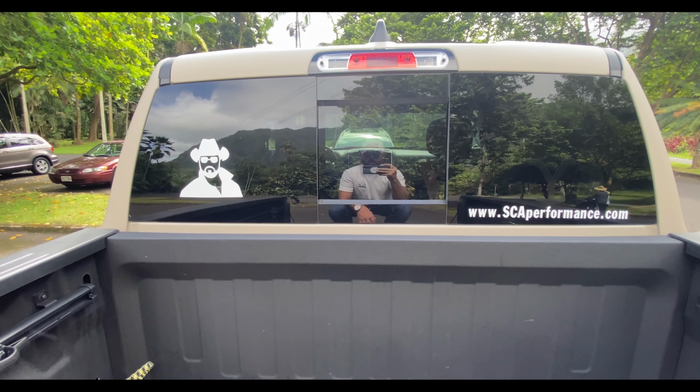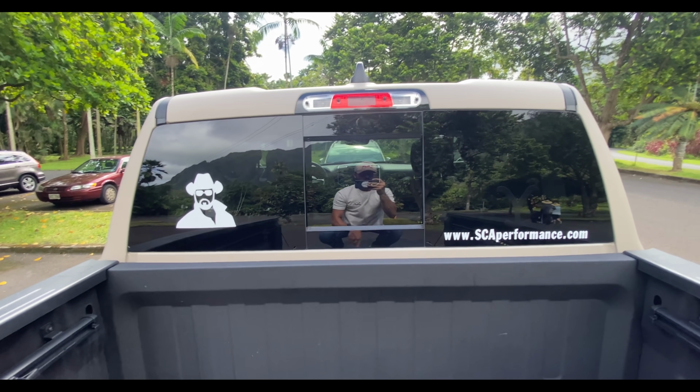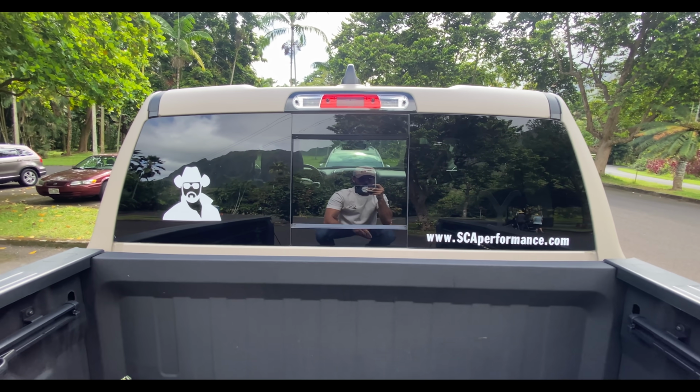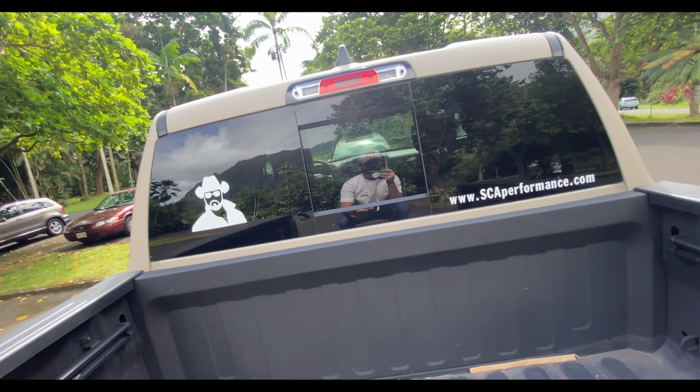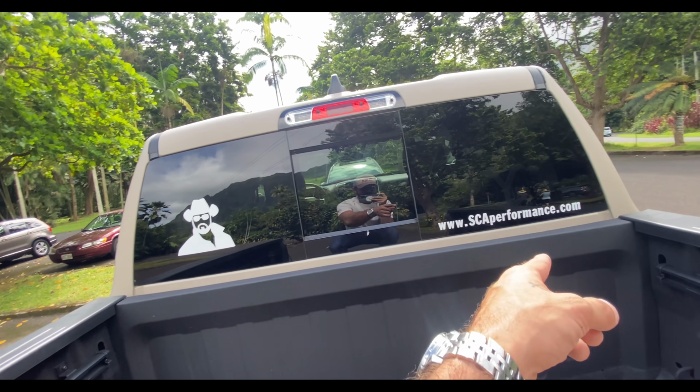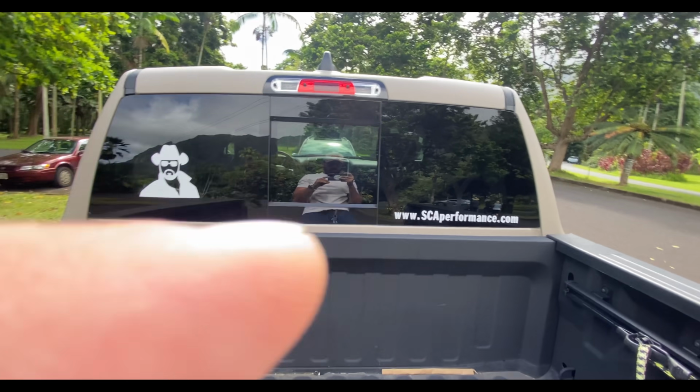Now, the last part of the truck are my additions right here and here. SVA Performance, they're the ones that actually made the truck. If you want to check them out, I guess you can. They didn't give it to me, so I don't need you to go there. That's who makes the Black Widow trucks.